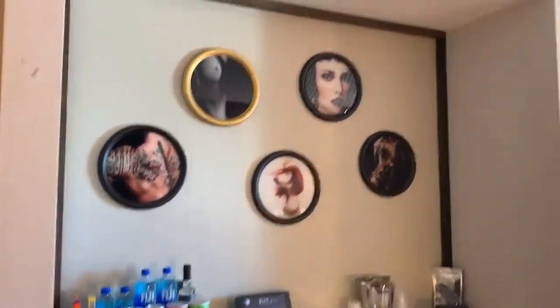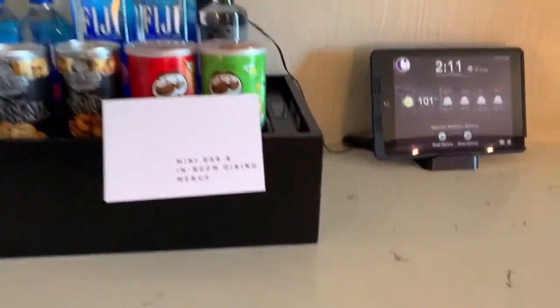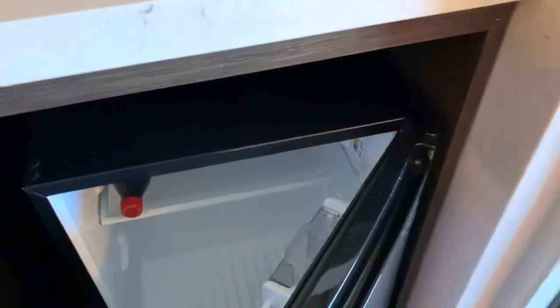Then over here, you have your mini bar. Doesn't seem like the door closes correctly on the refrigerator, but oh well. And then you also have a regular empty refrigerator, which I have Diet Dr. Pepper in there right now.